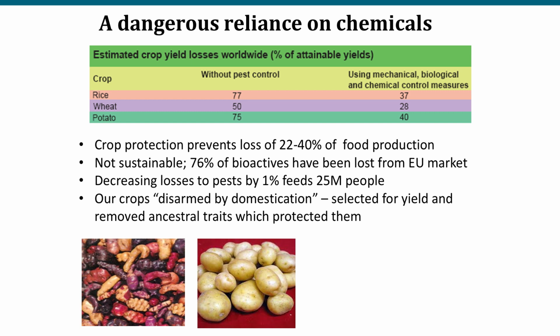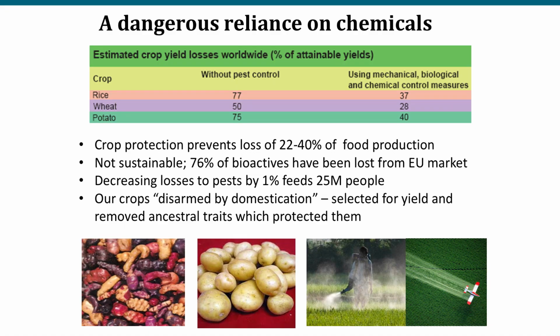red coloration, which is chemicals that protect them against pests and diseases. And so wild potatoes, for example, do not suffer to anything like the same degree from potato blight. So we've removed those chemicals and we currently fill the void, as it were, with artificial ones. So we can't keep doing that. So what can we do instead?